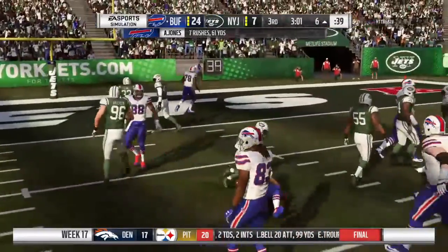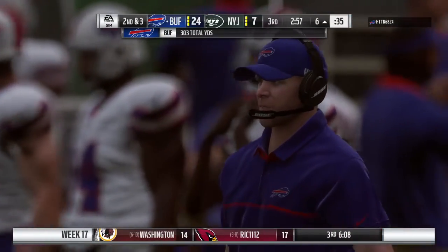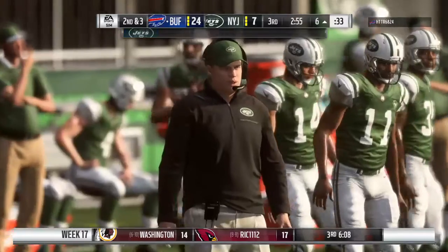And power running here down to the 6-yard line. A solid run on 1st down. Gain of 7 leaves him with a 2nd and 3.